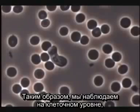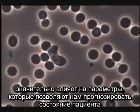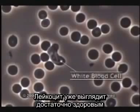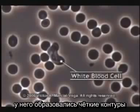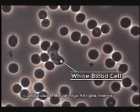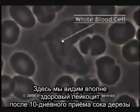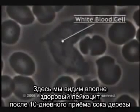So we're seeing at the cellular blood level how goji and subsequent alkalinization of the blood is affecting the parameters that we know make a big difference in predicting how these people are going to do. Not only that, but this white blood cell looks healthy. It has well-delineated edges. It's not fuzzy like the first one we saw. Okay. This is a healthy white blood cell after taking goji for approximately 10 days.